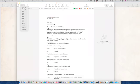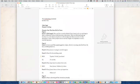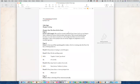And I'll zoom in so you can see this. So for this, I am using Apple's Pages. You can use Microsoft Word. There's also an app I just downloaded over the summer called Highland 2, which saves a lot of time as far as the formatting, where everything's bold, you're indenting, you know, you have dialogue set up.